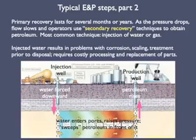Primary recovery at a well may last for a few weeks or several months, or in a few cases even several years. Sooner or later, though, the internal pressure in the reservoir drops, so the flow of petroleum declines, and the operators will use secondary recovery techniques to obtain more petroleum. The most common secondary technique is to inject water or gas into injection wells. As the water or gas is forced into pore spaces, it raises the pressure again and sweeps the petroleum in front of it as it advances.